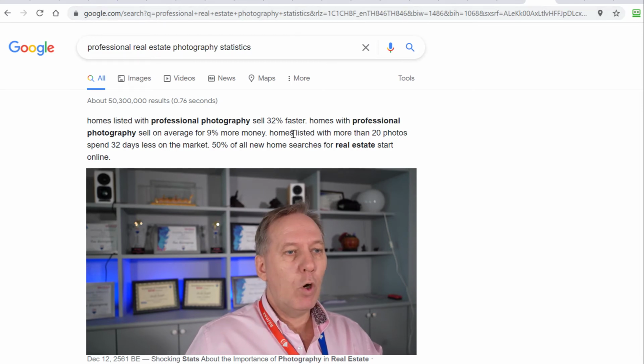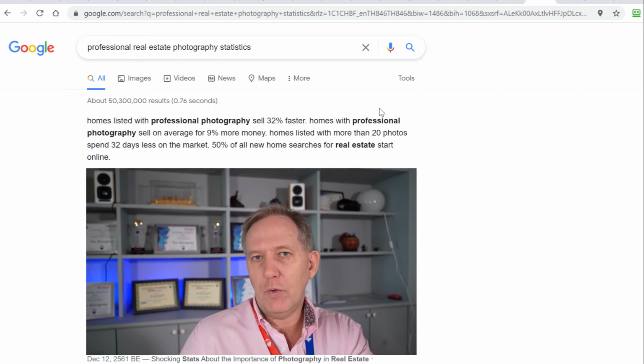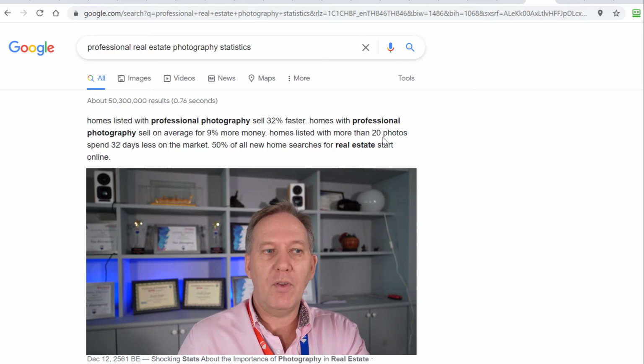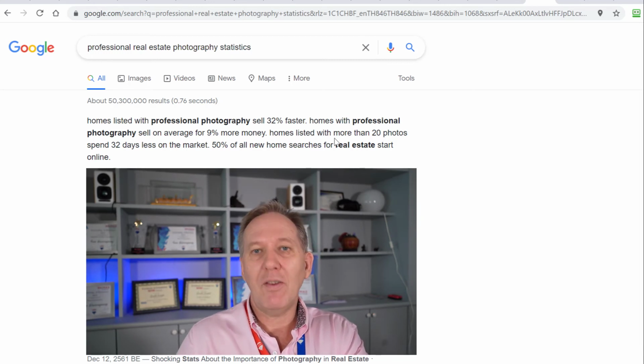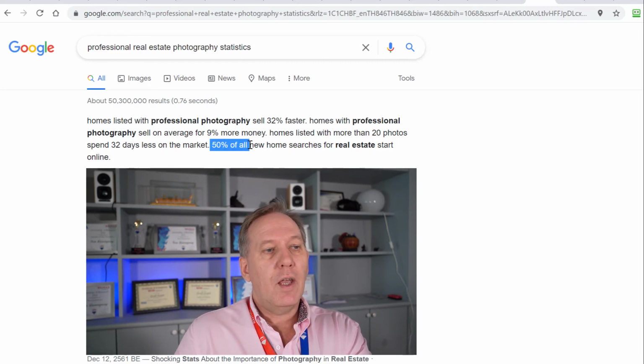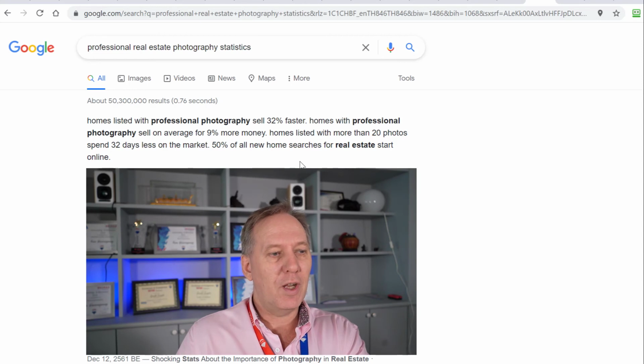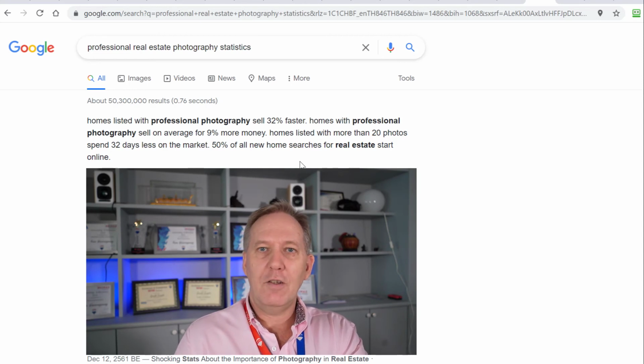And it says homes listed with more than 20 photos spend 32 days less on the market. If you have at least 20 photos, that's going to help your property sell. But they have to be good photos. Showing the mess in your back kitchen is not going to help sell your house. And here they say 50% of all home searches for real estate start online. I believe that number is underestimated in this particular study. I think, frankly, it's almost as high as 90%.